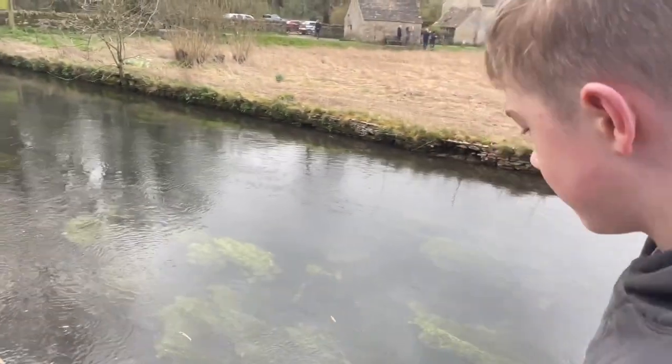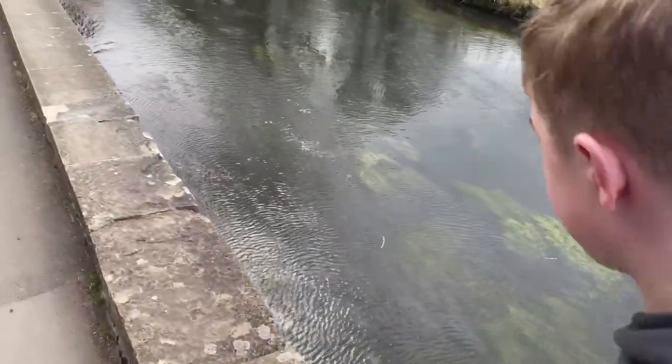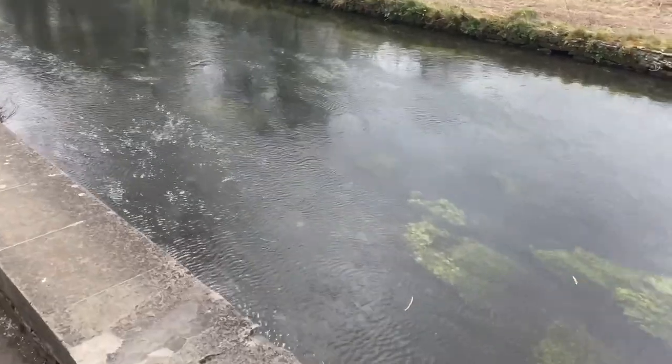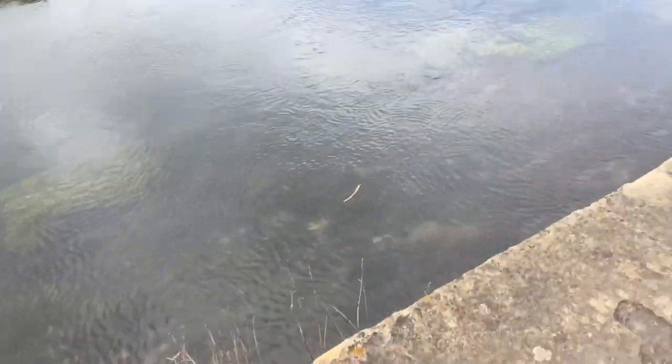Why one of the sticks doesn't want to race? But first things first, let's race this stick down this river. I believe you fixed it. Go Sticky! Yay!